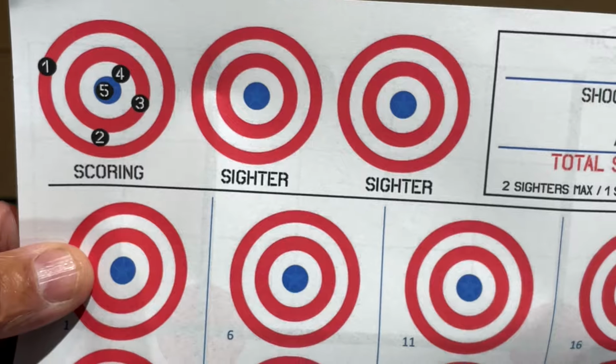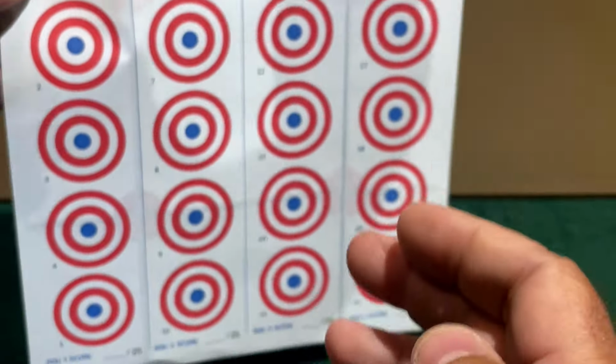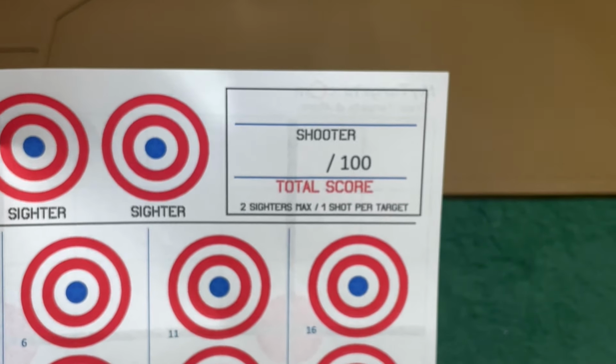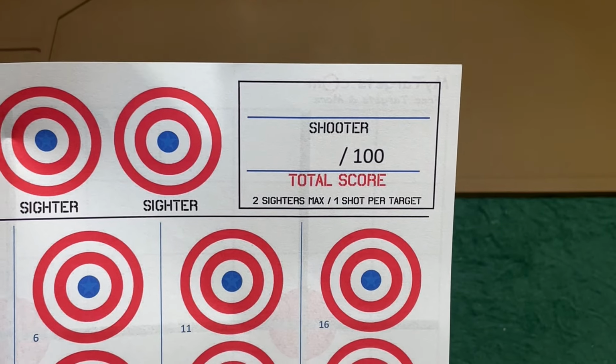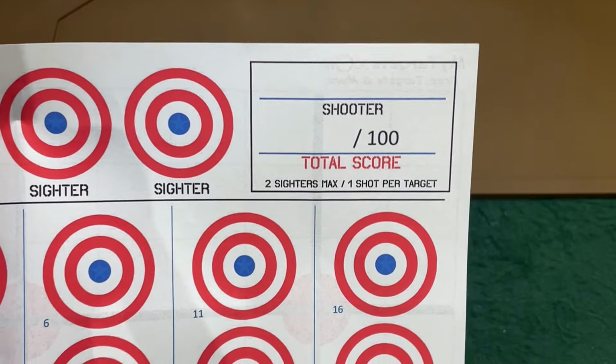So that's the scoring. Very simple. When you get done, you simply add up the score of all the different targets and total your score to see what you ended up with. The possible score is 100, as you see here, and you see what your score is in relation to that.